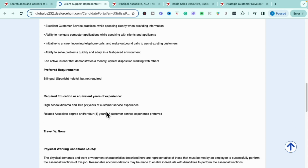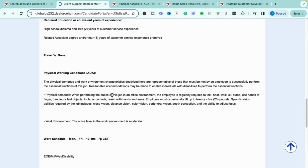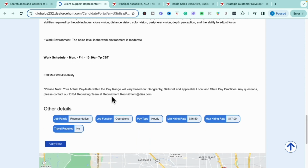Now, education-wise, you are going to need a high school diploma and 2 years of customer service experience, or an associate's degree and 4 years of customer experience is preferred. Now, they have some information here just about physical working conditions and what the actual job would entail within your work environment. Now, this role schedule is Monday through Friday, 10:30 a.m. to 7 p.m. Central Standard Time. And then the pay rate for this role is starting at $16.50, and they do have a hiring max rate of $17. But if you do have more customer service experience, you can always request more compensation for sure.